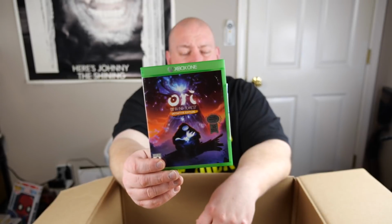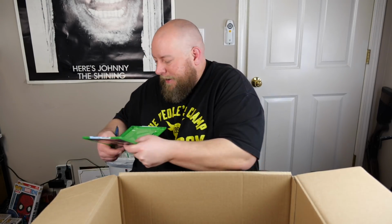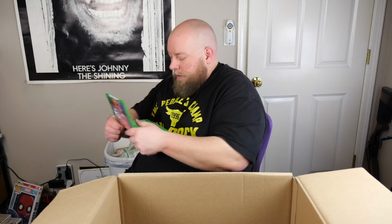Then we've got Xbox One game, Ori and the Blind Forest Definitive Edition. I think the inner case is broken. Hopefully the disc isn't broken. Looks like it is just the case. Yeah, it's just the case. Here's a soundtrack CD. And then it has the actual game part of it. Let me get rid of this loose plastic. So I have to get a replacement case for this before I sell this.